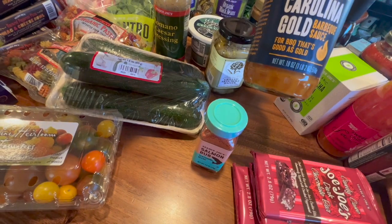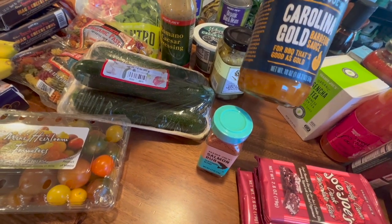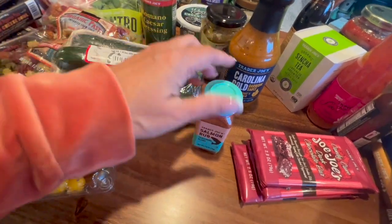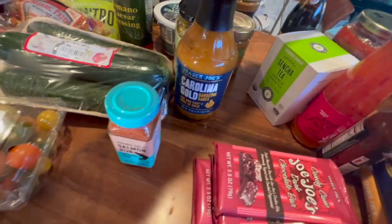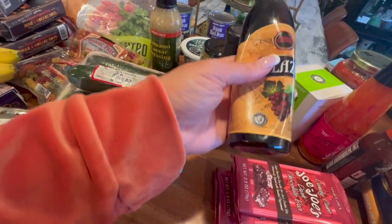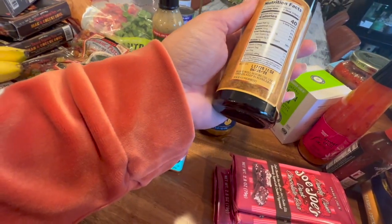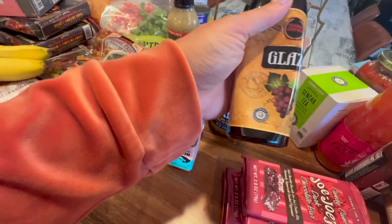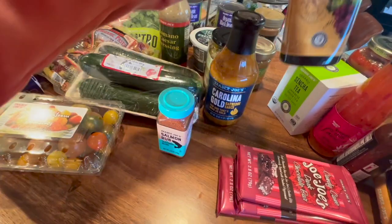And then hubby loves this Carolina Gold barbecue sauce. He uses this for dipping as well as for marinating his barbecue. Okay. And then this one, this was the last one, but look how flat it is. But I was looking at the expiration. It's still good. 6/25/23. So I just think it got smashed during packaging or something, but it's still good.